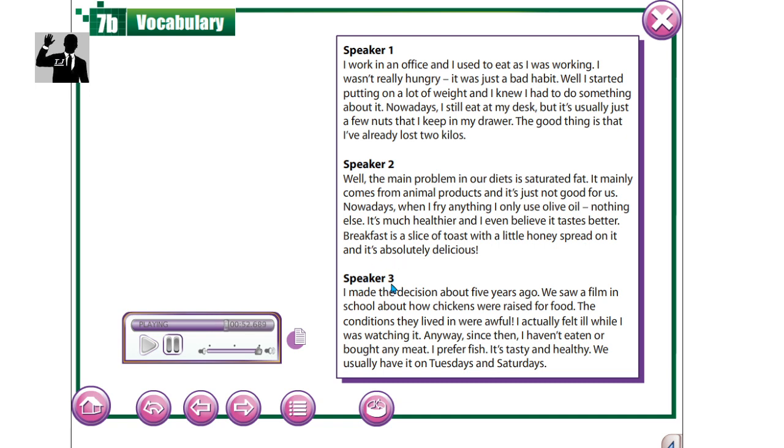Speaker 3. I made the decision about 5 years ago. We saw a film in school about how chickens were raised for food. The conditions they lived in were awful. I actually felt ill while I was watching it. Anyway, since then, I haven't eaten or bought any meat. I prefer fish. It's tasty and healthy. We usually have it on Tuesdays and Saturdays.